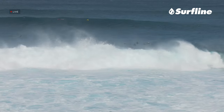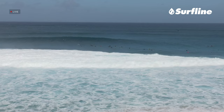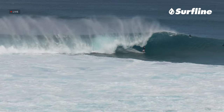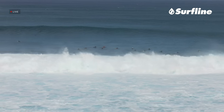And this one, I think we'd probably call medium to high consistency, lots of waves in the sets, given the setup of the fetch. And we try to speak to that a lot in our forecast and our premium analysis, especially as we see a good looking wave here. It's cool to see it come to fruition.